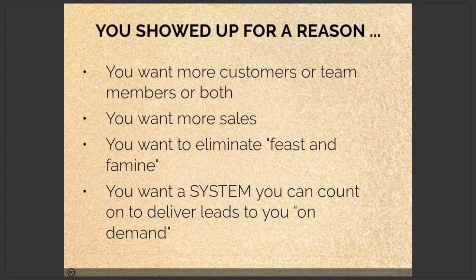You showed up for a reason today. Am I right? You showed up for a reason because you want to have a fully booked calendar. You want more customers or team members or both. You want more sales. You want to eliminate the feast and the famine. And hopefully after this training, you're understanding that you want a system you can count on to deliver leads to you on demand. If that sounds interesting to you, if you're understanding the importance of a system, please write me in the comments so I can understand that I'm actually giving you the message that I'm trying to give you here.